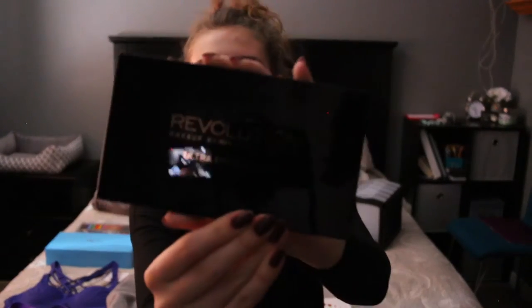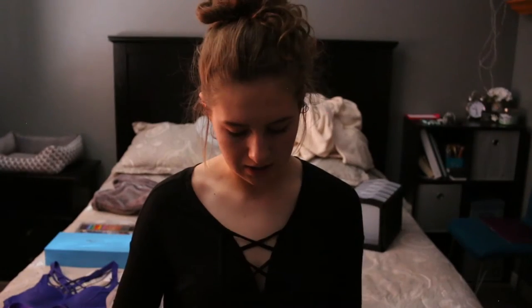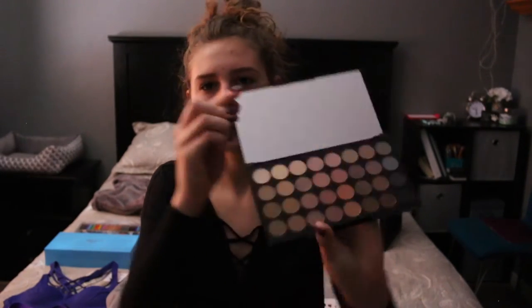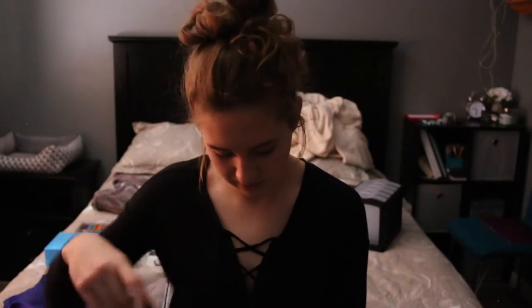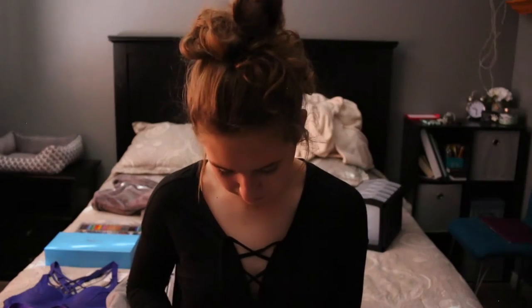I got this Revlon eyeshadow palette. It is 30 matte eyeshadows. They're all brown, warm tones. I am not an adventurous eyeshadow person. I'm just a little bit of warm brown eyeshadow person. This is perfect. This is amazing.